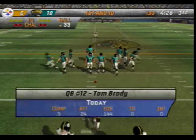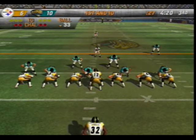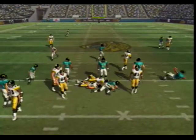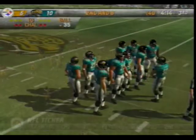First and 10. Ball on the 33-yard line. Number 32, the lone setback. He gets the handoff on the delay. Bryson is there for the tackle. Mixing runs with passes keeps the defense on. Just about a 3-yard gain.